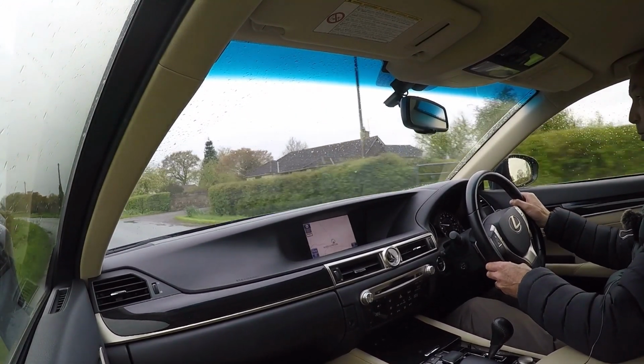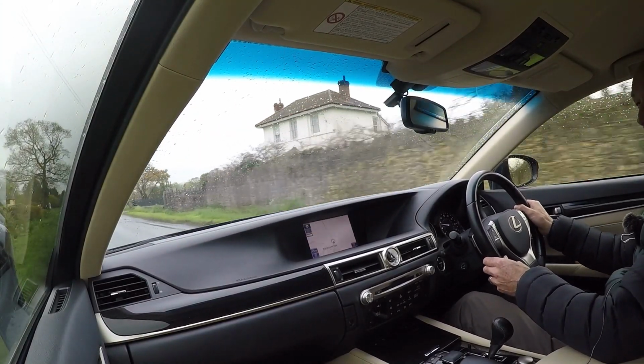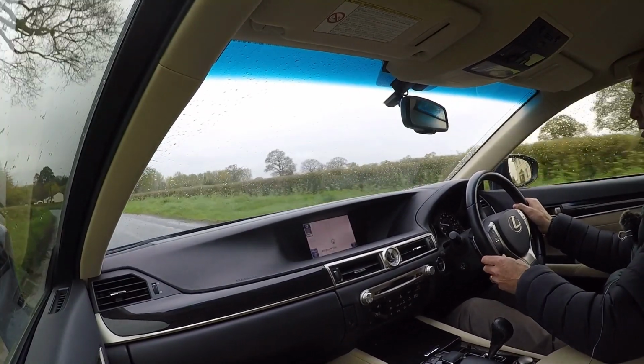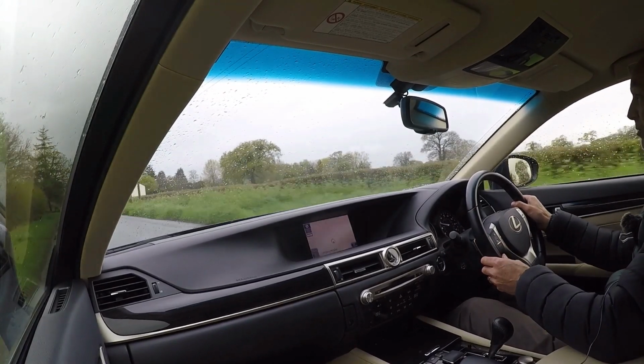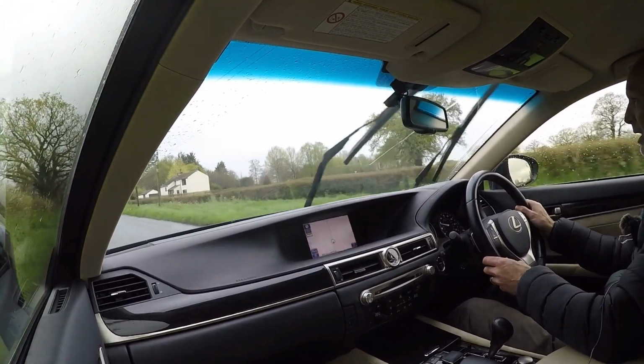Also done on these very quiet country roads in this absolutely beautiful part of Gloucestershire. Even on a miserable rainy day like today, it's lovely. This actually forms part of the road test route we take our customers on, and the theory being that hopefully then it'd be representative of what you'd feel yourself should you be offered a test drive in the car.